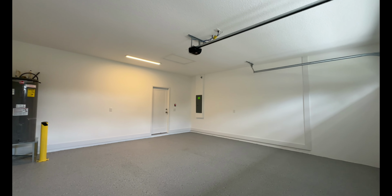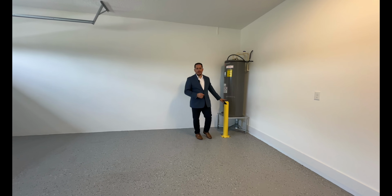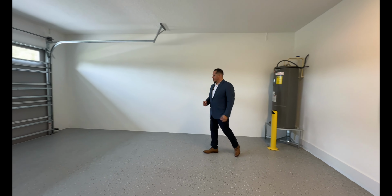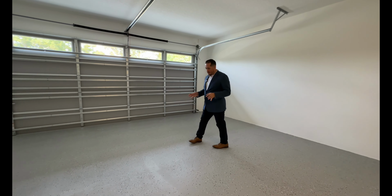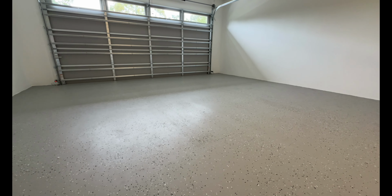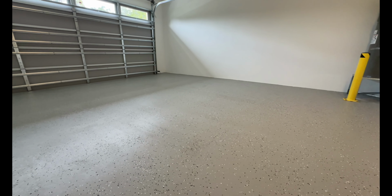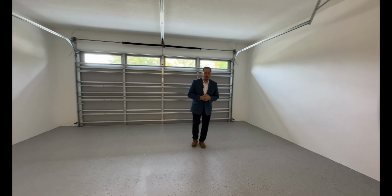Now they do provide a barrier here so you don't accidentally run into this with your vehicle at night, which is a great detail. And an awesome detail is that they do have a nice finish for this flooring. It looks like an epoxy finish, with that sparkle finish that they use. We know that can be kind of pricey when you put that on afterwards, but when you purchase this home, they already include that for you.